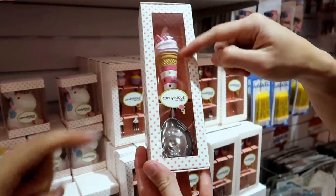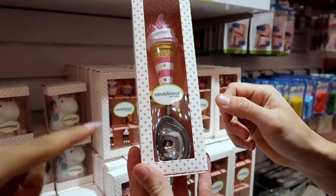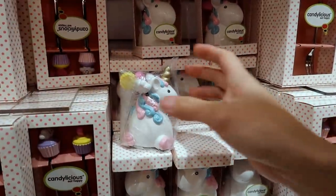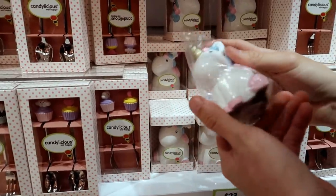With ice cream on that it. That is the most perfect ice cream scooper I've ever seen in my life. Look at this little unicorn. What is it? Oh, it's a salt shaker. Oh, no way. Is it? Maybe it's just like a paperweight.